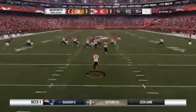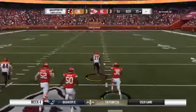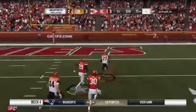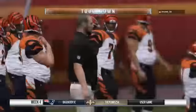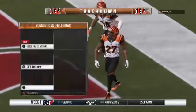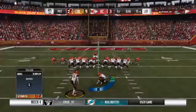Now on the return, Brendan Langley. And an alley to run. And nothing but green grass here, middle of the field. And all the way in for a Cincinnati score. In for the score. And the Bengals are in for 6.